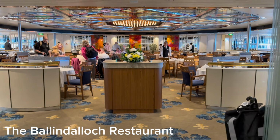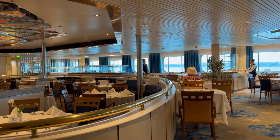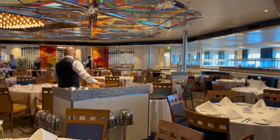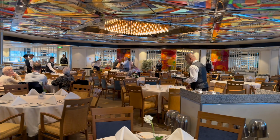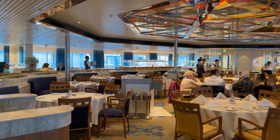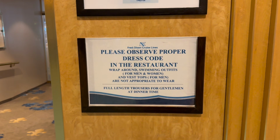The Balmoral dining room was a lovely size and was located at the very back of deck 6. The service was really good and our waiters were very friendly and nothing was too much trouble for them. And we received a warming welcome from the maitre d' every evening. On Balmoral, the dress code for all main dining rooms is smart attire.